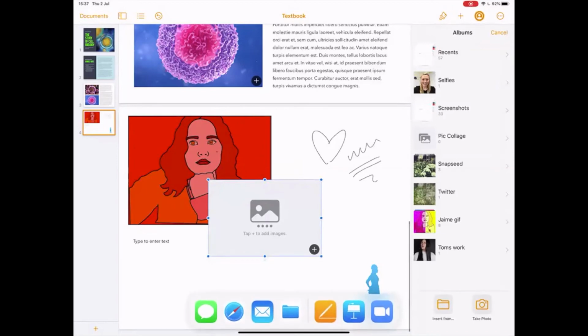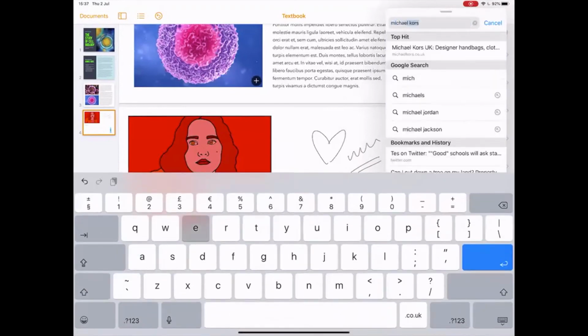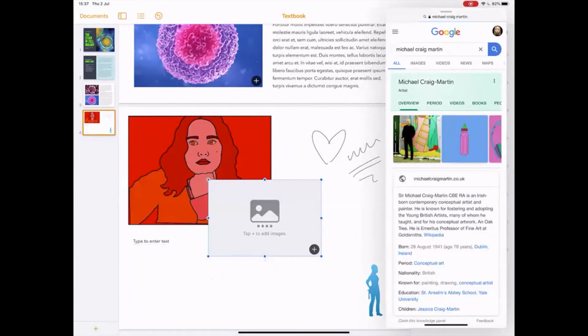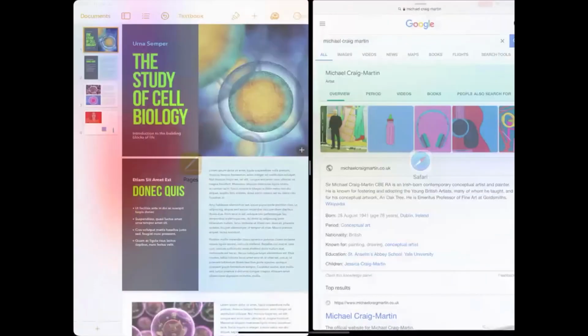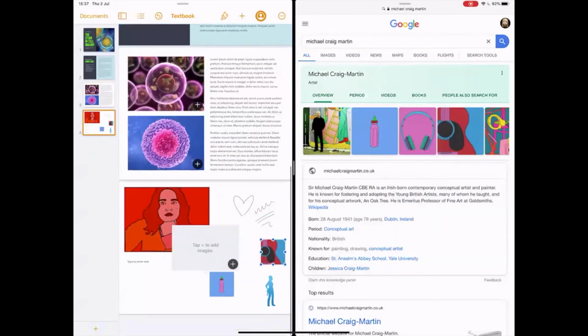Another good way of doing that is that you can use split screen. So if you drag it from the corner and drag it over, if I Google for Michael Craig Martin, as that was the artist that inspired my pupils' work, you can use it in split screen, you can then literally drag and drop the images onto the document. So this is a really quick way for pupils to be able to develop their projects without having to look for images.